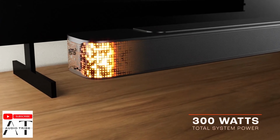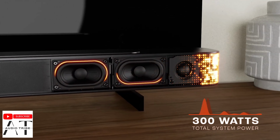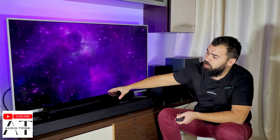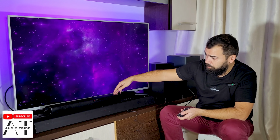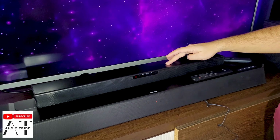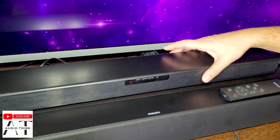Now let's talk about the power. The JBL Bar 2.1 releases 300 watts, and believe me, they are very real. The power fills the room and it sounds very good. The mids, the highs, the lows sound very good. The second one is the smallest. This is the LG SJ2 that has 160 watts. So the SJ2 has about half as much power as the JBL.